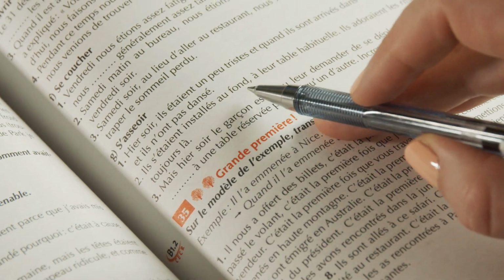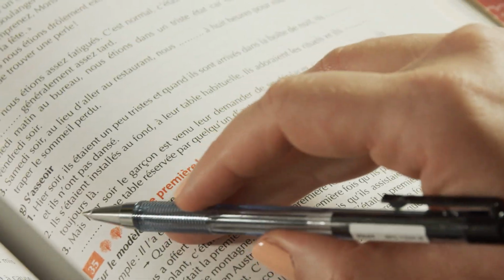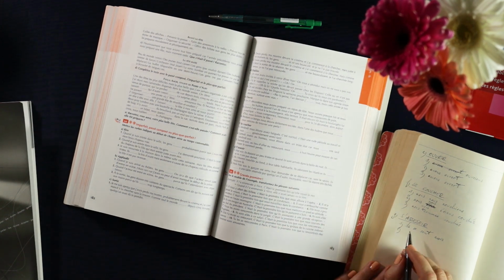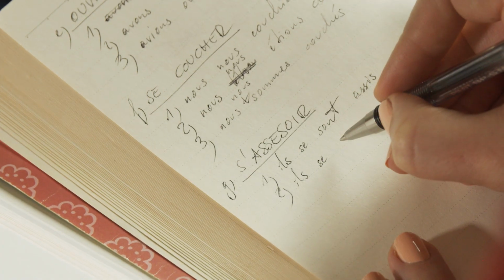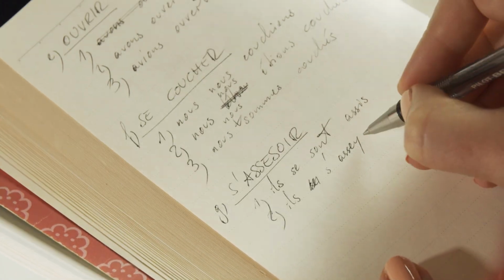Ils s'étaient installés au fond à leur table habituelle. C'était le rituel and so they always sat at the same table. It was a ritual they adored. And they always sat down there. Ils s'asseyaient.